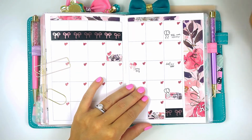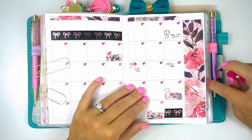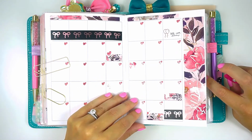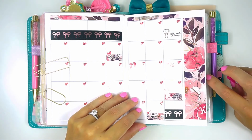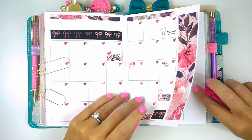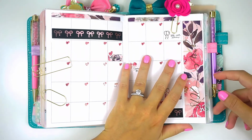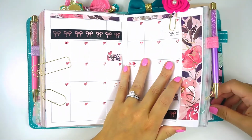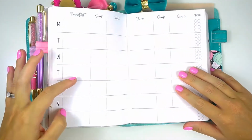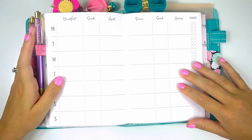This is a My Newest Addiction kit. May, or June, was the first time I've used this, and I am going to keep going with this in July. I'm just going to be doing the pre-planning and adding in appointments and stuff like that, but not memory keeping in this. So this is really a monthly calendar, if you will. And then the Erin Condren will have more monthly stuff, etc.